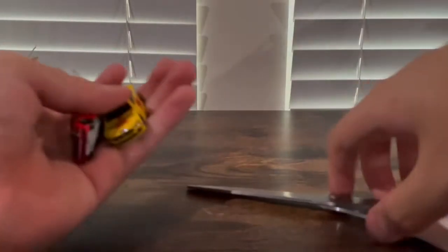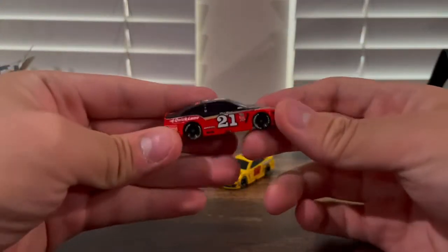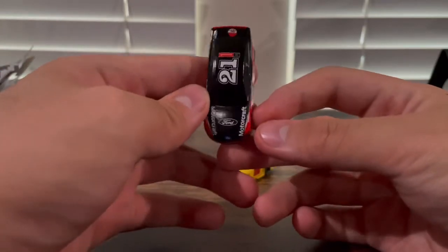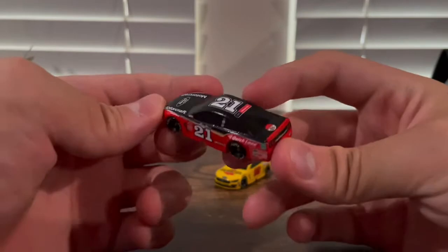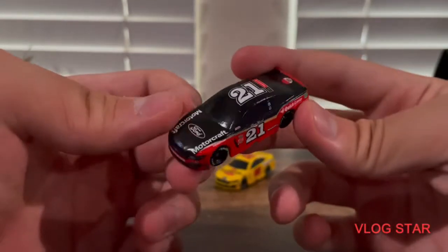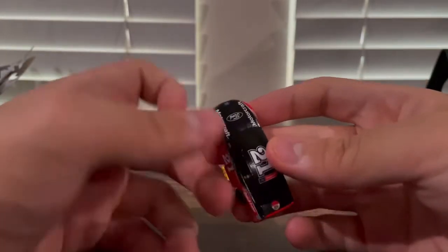First, let's start with Paul Menard. So Paul Menard drove the number 21 Motorcraft car back in 2019 before Matt DiBenedetto took over. So his car is to represent the first time Wood Brothers Racing entered the sport and is one of their first cars, I think by the owner of Wood Brothers Racing, which I think was Glen Wood.